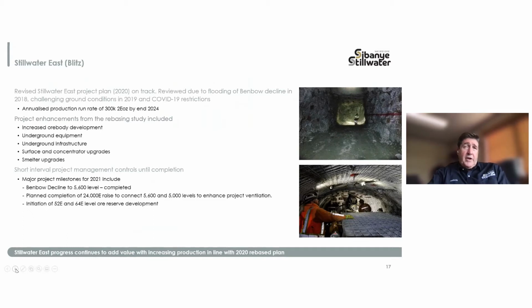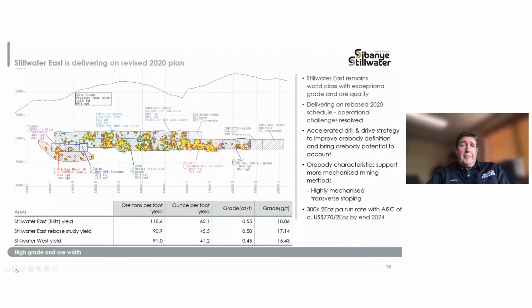I'm pleased to announce, though, that the Benbow decline has reached its planned elevation, which allows for the development of critical ventilation infrastructure for the whole of the Stillwater East project. On this slide, the information shown really just highlights the quality of the Stillwater East ore body. As you can see, in terms of grade, it clearly surpasses what the Stillwater West ore body has delivered to date. And there are also early indications that there'll be a number of mining areas that can be highly mechanized with transverse stoping methods.